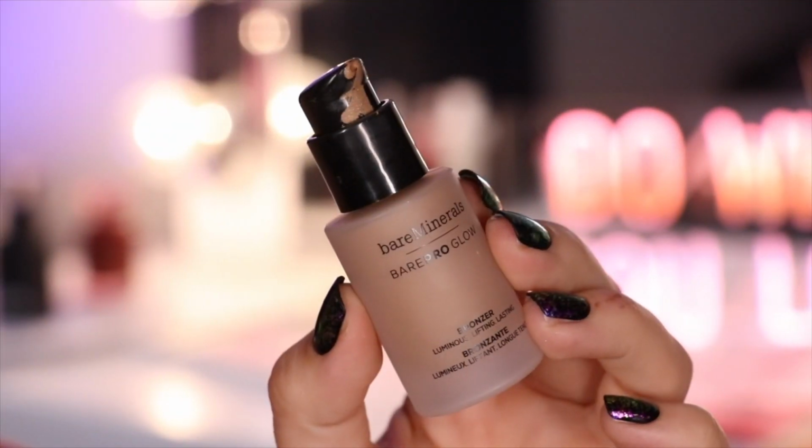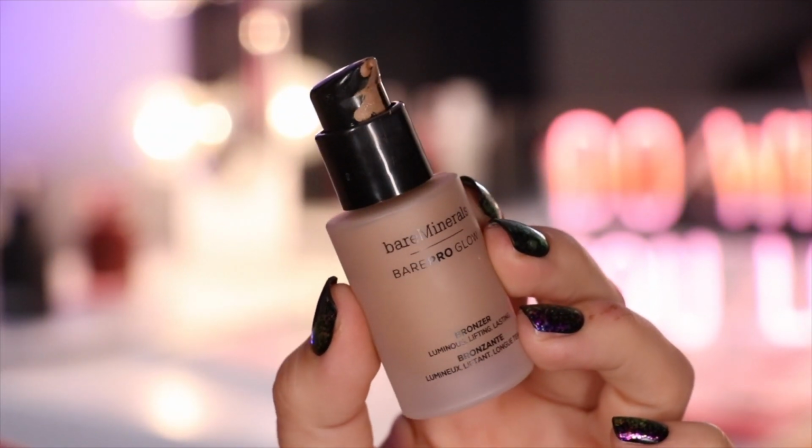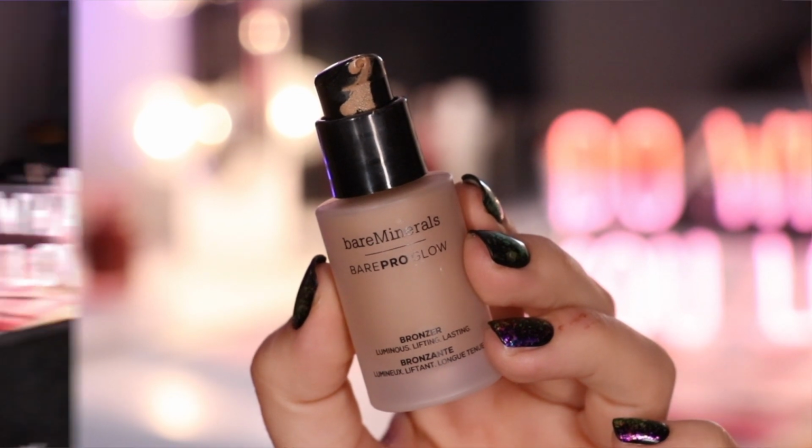Not sure why they did away with them, but luckily there is a very, very close dupe out there, and it is in the form of the Bareminerals Bare Pro Glow bronzers. The shade that is right for me is Faux Tan, and so that is what I'm wearing on the right side of my face right here. So they are very close, fortunately, and they accomplish exactly the same thing.